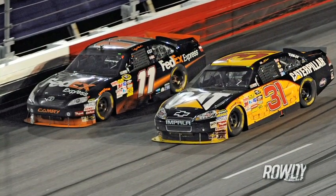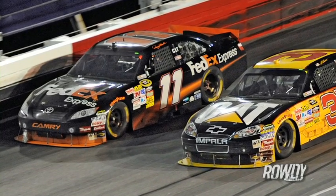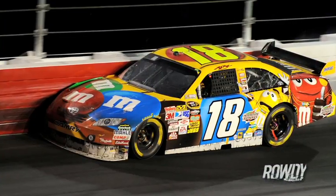The mental toughness as well as the physical toughness you need to get around this place for an entire race, it's so taxing. A win at Darlington is an achievement because there really is no margin for error. And drivers will tell you, got to race the track first. And what they mean by that is don't get distracted by what's going on around you, because if you slip up, you're going to hit the wall.